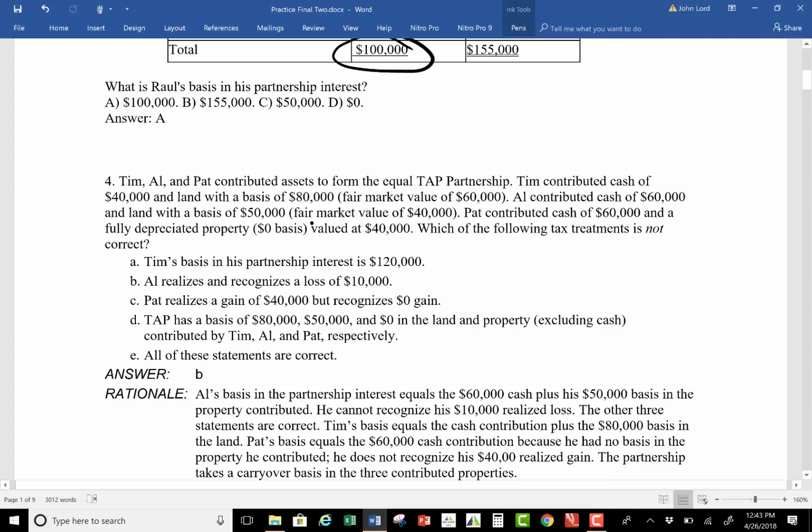Okay, number 4, Tim, Al, and Pat contribute assets to form the equal TAP partnership. Tim contributed cash of $40,000 and land with a basis of $80,000, fair market value of $60,000. Al contributed cash of $60,000 and land with a basis of $50,000, fair market value $40,000. Pat contributed cash of $60,000 and a fully depreciated piece of property with a basis of $0, valued at $40,000. Which of the following tax treatments is not correct? I seem to be missing the nots sometimes when we come through these questions, and I should know better after all these years of teaching CPA exam to read the question carefully and catch your nots, okay? But which of these is not correct?